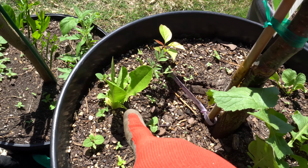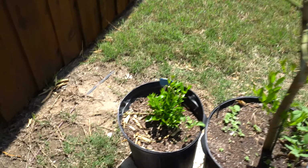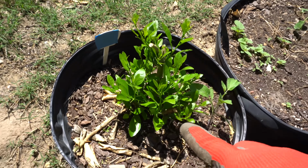And some more lettuce right there. This is my Persian lime. This is a lime tree that I grew from seed.